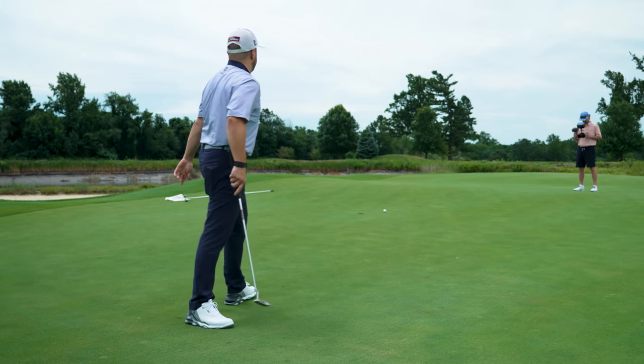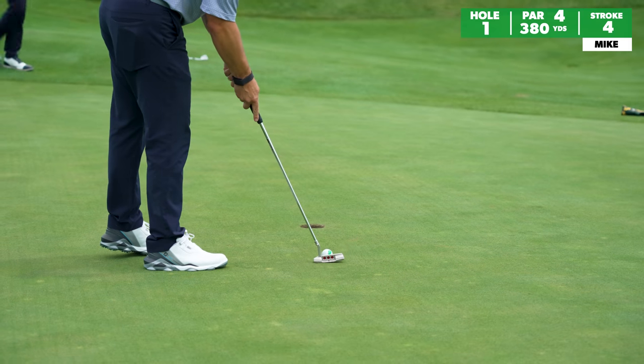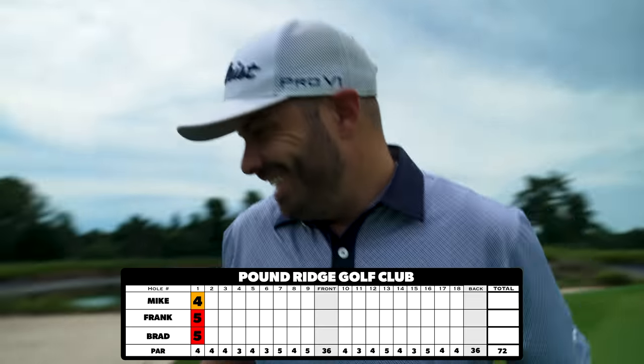A turn. Got it there. Yep. That went a little right on you, didn't it? It did. I didn't see that happening. Good par though. Thank you. Par from the car? Par from the car.